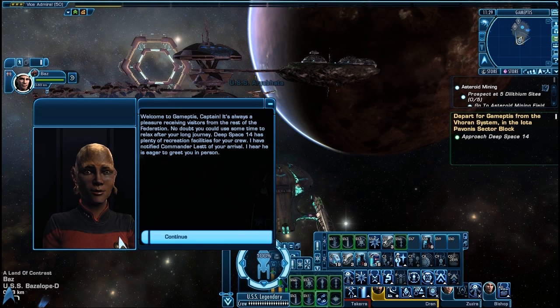Welcome to Gameptis, Captain. It's always a pleasure receiving visitors from the rest of the Federation. No doubt you could use some time to relax after your long journey. Deep Space 14 has plenty of recreation facilities for your crew. I have notified Commander Lest of your arrival. I hear he's eager to greet you in person.